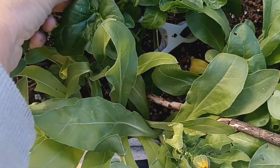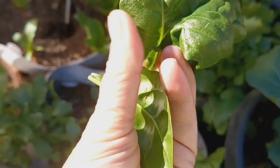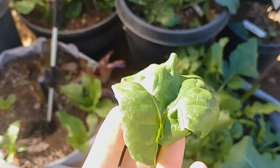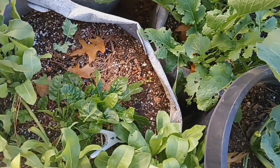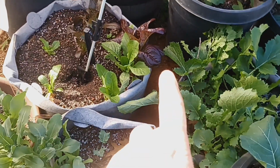Now, that's weird. That's a double. Look at this. Look, that leaf is fused. There's two leaves fused together. Can you see that? Kind of weird. None of the others are like that. Anyway, got some lettuce coming up there.